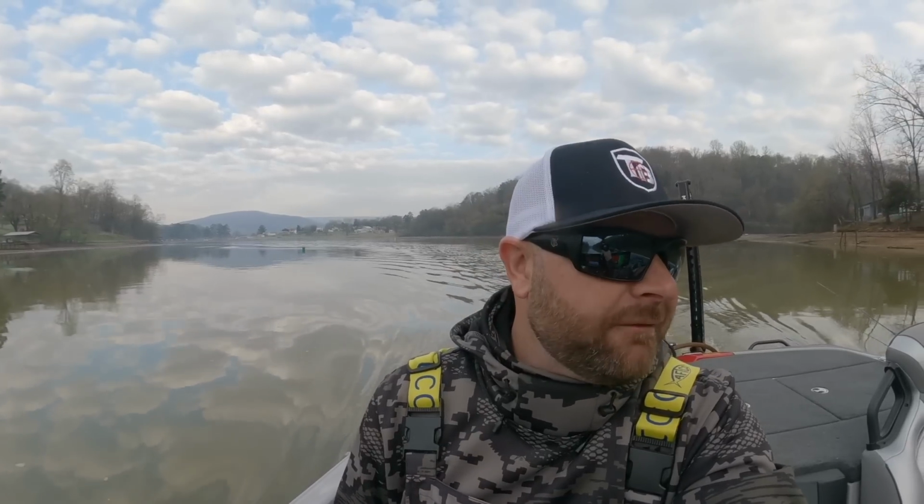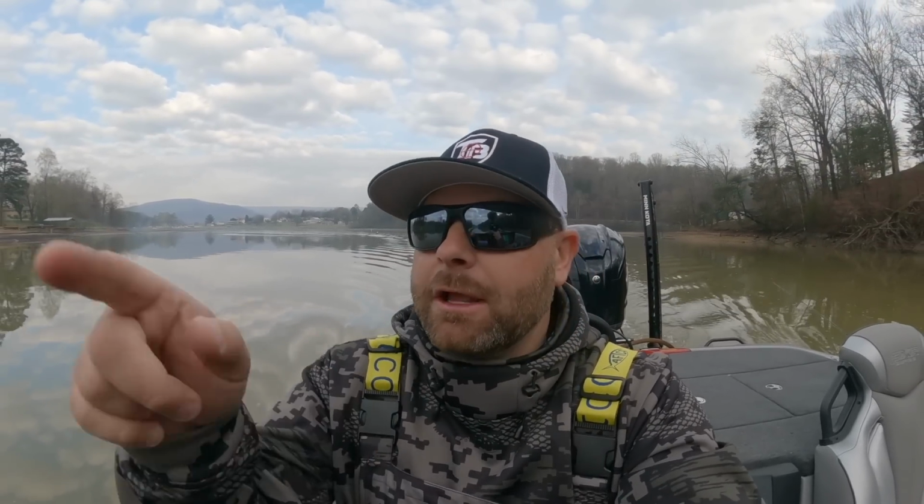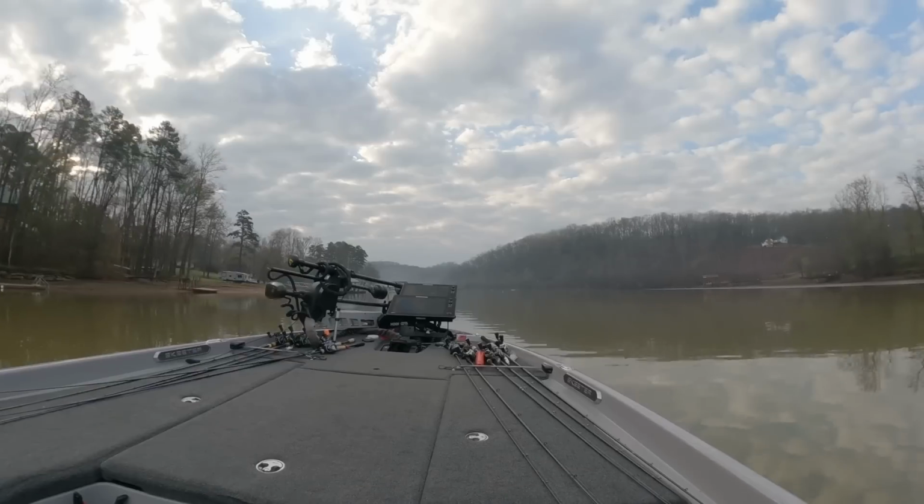Water temp today starting off is 49.4. So cold, muddy water. I think the lake, the last time I was out, was quite a bit, 3 or 4 degrees warmer than that. So again, cold, muddy water is no good. So hopefully those guys catch them back there. But we're gonna go out here and see if we can find them schooled up somewhere, hopefully, and load the boat.